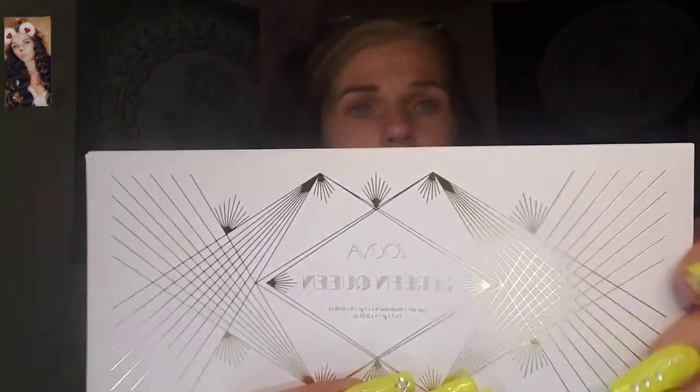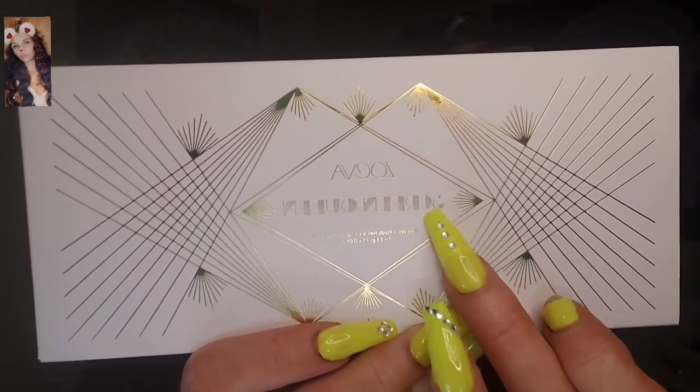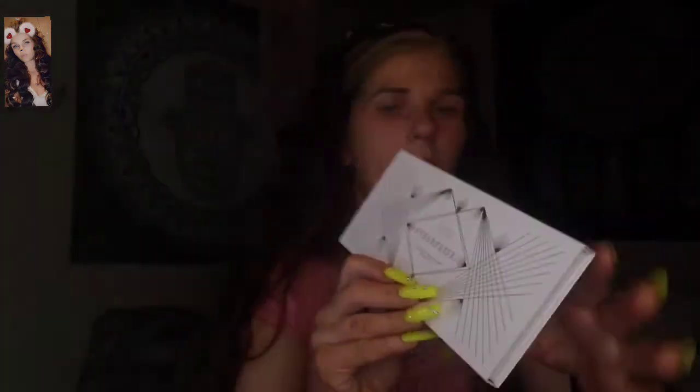But anyway, I got this one, which is really pretty. Let me turn a little more light on for a minute. Is that too bright? I feel like that's so bright. Anyways, this one is going to be Scream Queen. That's the name of it. Scream Queen, right there. And then you slide it out. That's pretty cool, but it came inside of plastic as well.